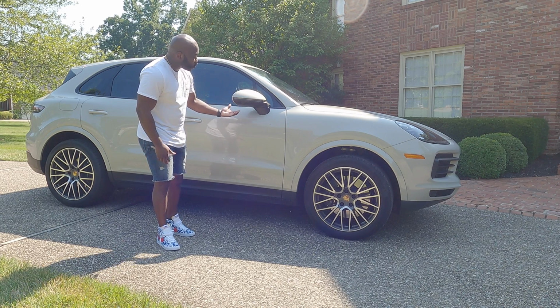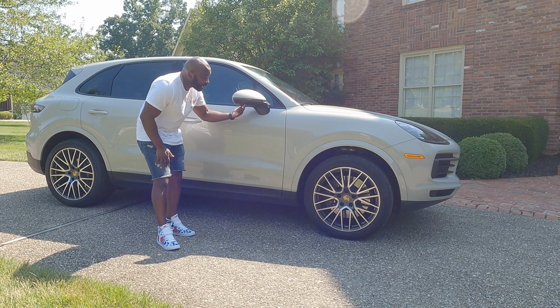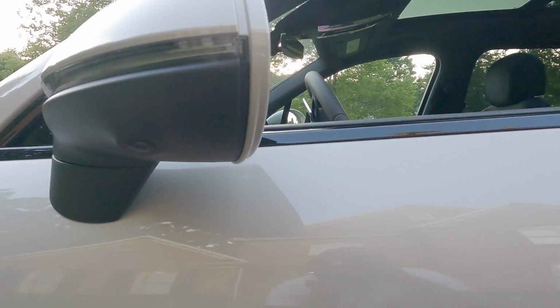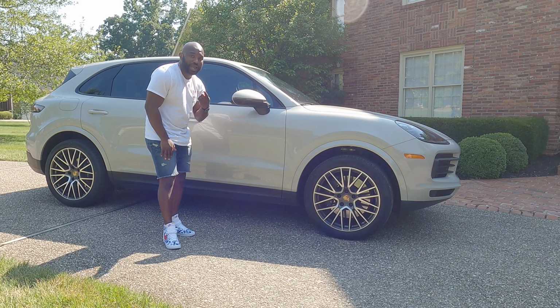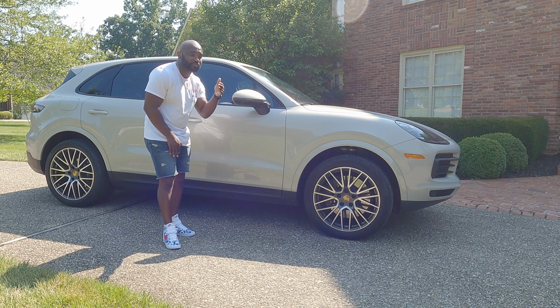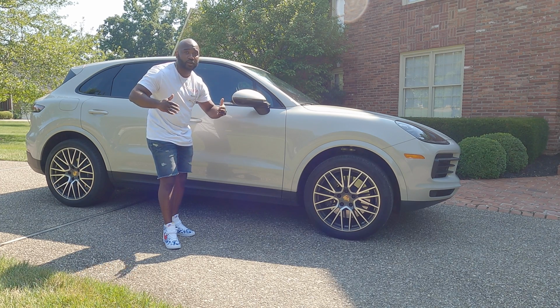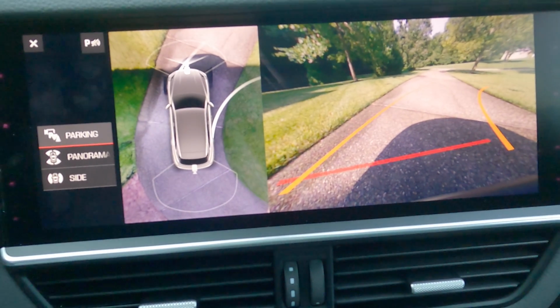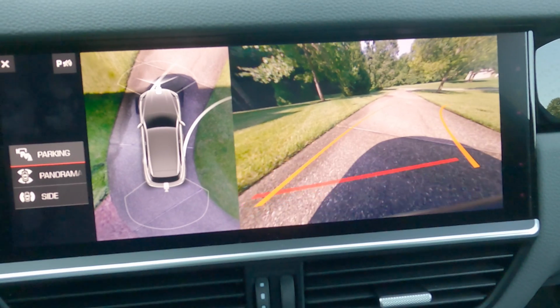Another thing that's really cool is there are cameras in the actual side view mirrors, and this is going to add to that dynamic surround view that you have when you're either backing the car up or you're pulling into a parking spot or driving through a tight space. You're going to be able to see what's going on your left side, your right side, and all around the vehicle. So you have this 360-degree field of view around the car.